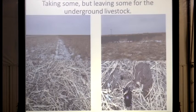So here's what I'm left with. That top left photo is what they've already grazed. I'm still keeping my soil covered. That's one of the resource concerns. I gotta have that soil armor to protect it from wind erosion and raindrop impact.